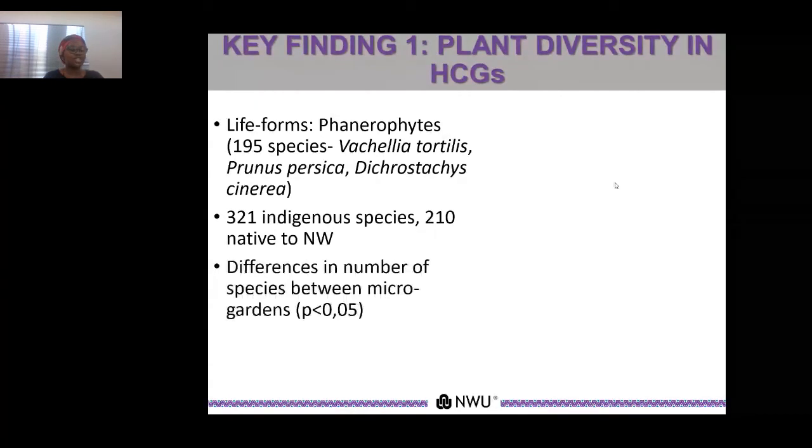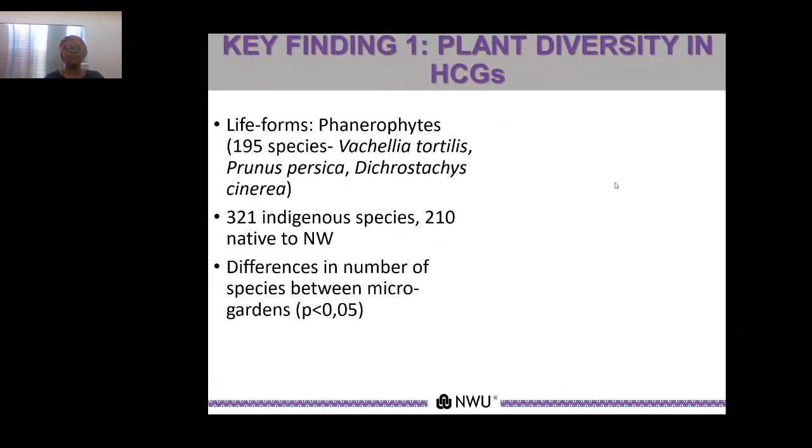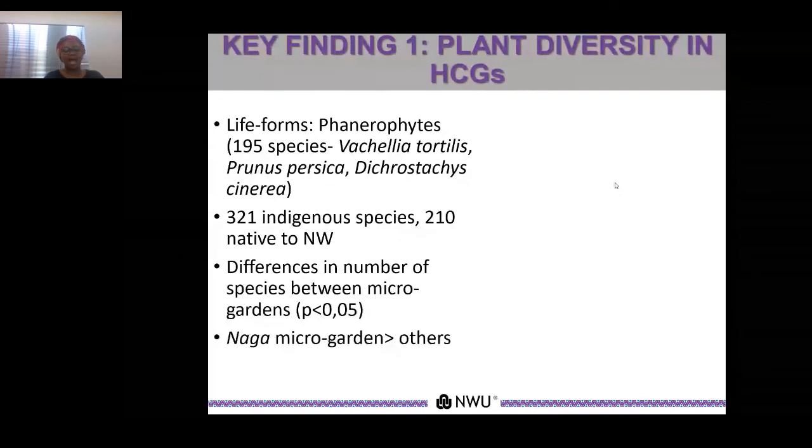When we look into the differences in species assemblages in health clinic gardens between the different local municipalities, these yielded no significant differences. So there was no significant variation here. While there were significant differences in the number of species found between the various micro gardens within the health clinic gardens. And here we found that the Naga micro garden had more species than other micro gardens, as we can see in figure 3 on the right.